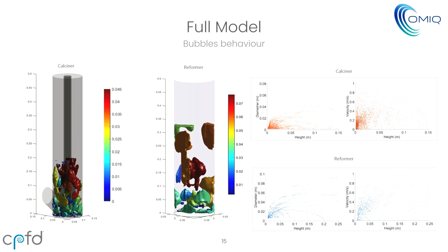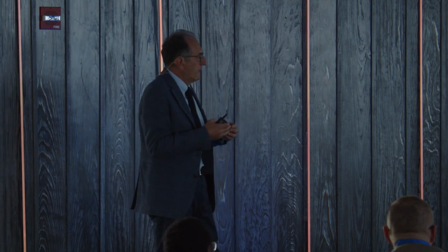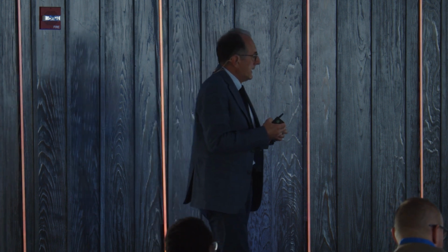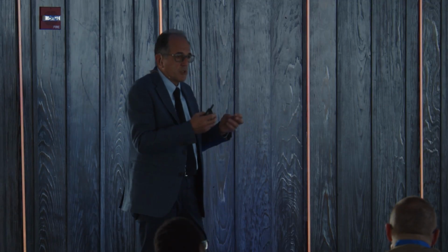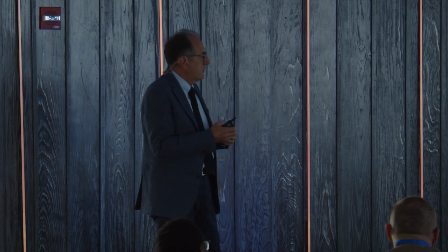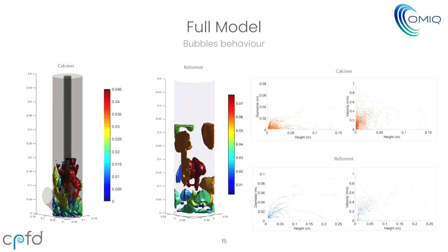ENEA actually developed their own macro, their own script in Tecplot, to classify the bubbles. And you see the isosurfaces here for the calciner and for the reformer. What is interesting, and the main aim of this analysis, was to look at the bubbles in the reformer. You can see at the bottom the blue plots with diameters over bed height, so bubble diameters versus bed height, and bubble velocity versus bed height. As you would expect, at the beginning the bubbles tend to be very small. So there is a generation of small bubbles that then, as they move up into the bed, coalesce and slow down as well.